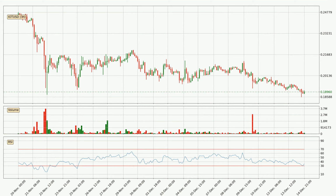Now looking at the current 3-hourly relative strength index, currently, the 3-hourly RSI of 35 can be found in the lower region, meaning that the price is being more or less oversold, and we can expect a comeback, or for the price at least to remain stable for some time.